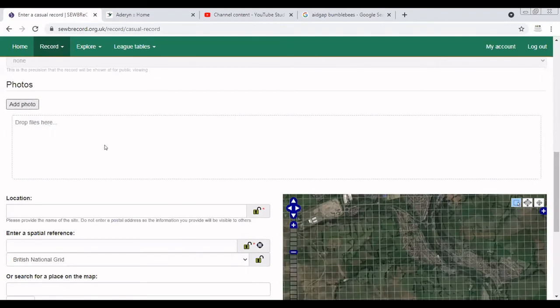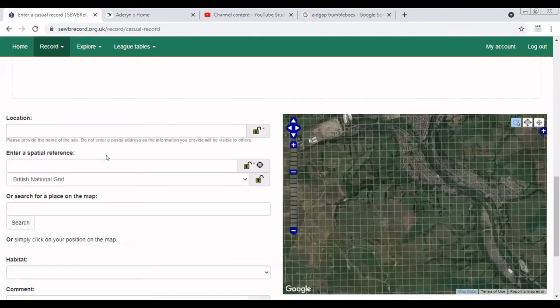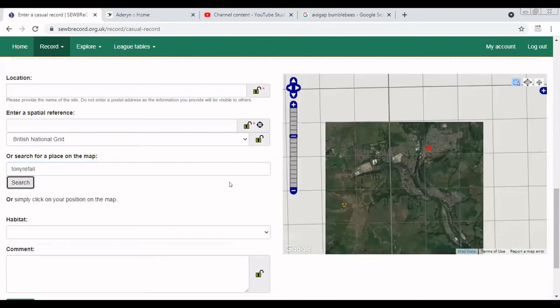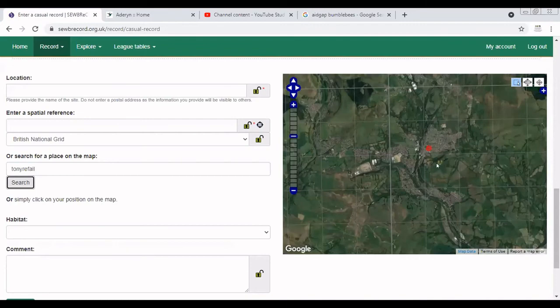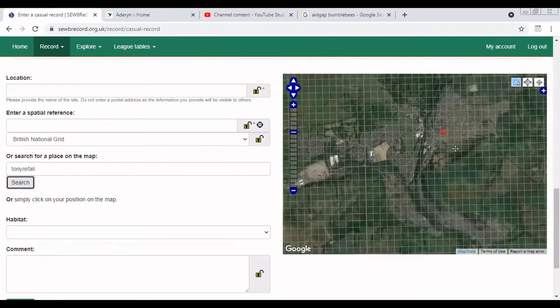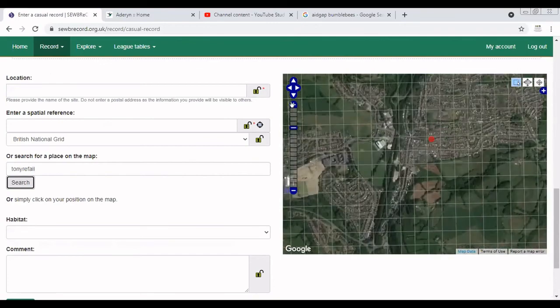Again, you can add a photograph, and then we come to the location. So you can either search on the map for a location, and it will pull you to where the location is. Or you can zoom in and out, a bit like on a Google map, basically, and just move yourself around till you find the place you want to be.